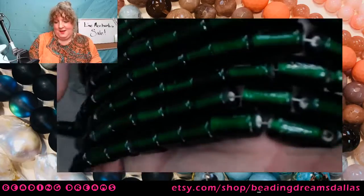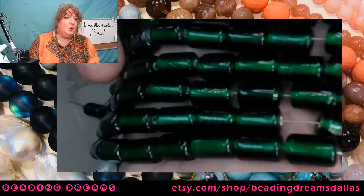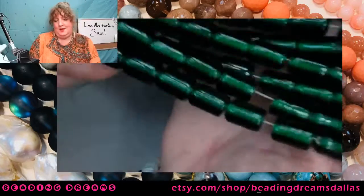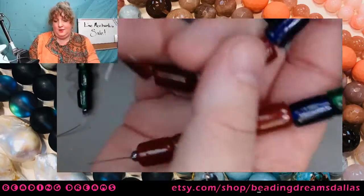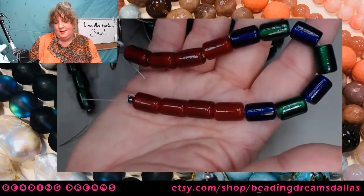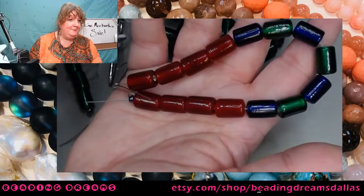So we have how many? 8 strands of these green glass. Thank you, Sheena. These green glass tubes, all of those are $3. And I have one and only one strand of mixed 3 colors. We've got red, the cobalt blue, and the green. And look at this fancy little pattern that Allison's mom made.